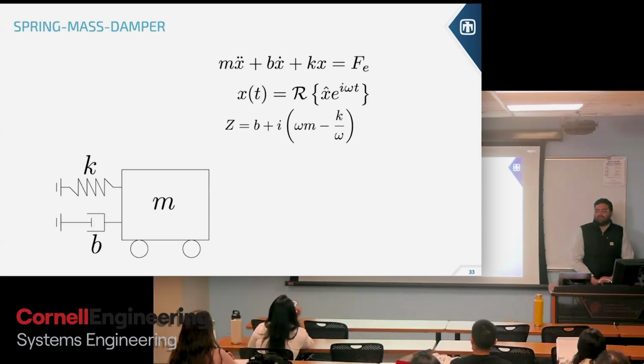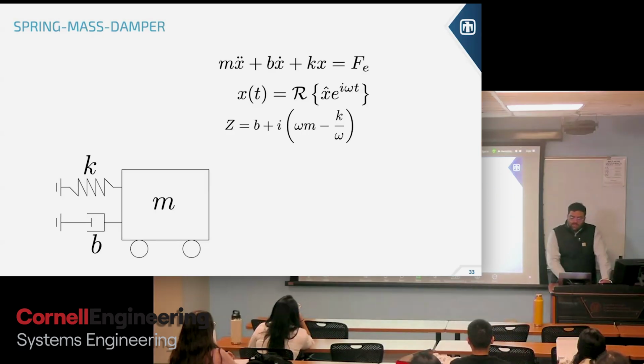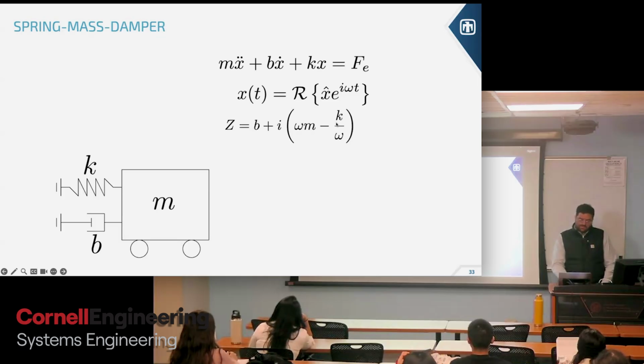So for a spring mass damper, we can derive the impedance easily. We start with the ODE that describes the spring mass damper. We describe the position in terms of a phasor, so it'd be a complex amplitude times e to the i omega t. By replacing that into the ODE, we can get this equation for the impedance, which has a real and an imaginary part, and depends on your damping, your mass, and your stiffness. And again, it relates the external force to your velocity.